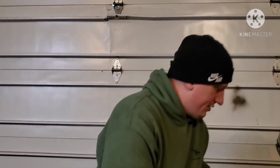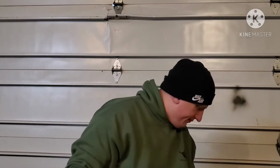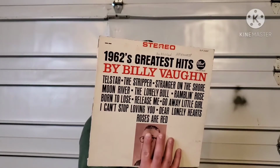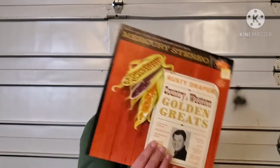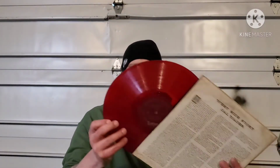There's some vinyl records. This one's kind of torn up more than I like. So if I see some names that I recognize, or just ones that look kind of cool. So it's like 1962's greatest hits. Billy Vaughn. So. Rusty Draper, Country and Western Golden Greats. And I think these are all $2 each, right, at either the bins or this is a West Side Story one. I just thought the vinyl's see-through red, it looks pretty cool. $2.